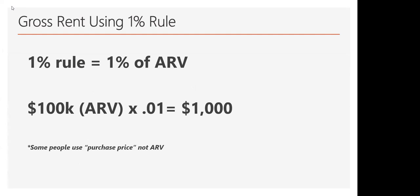Now let's talk about the 1% rule. The 1% rule, this is the rule that I use whenever I'm looking at property. If I'm looking at a property, the first thing I'm going to do is see, okay, how much am I paying for it as far as the after repair value? How much is it really worth? I'm going to take that times 1%, and that's going to give me a rough idea of what I should be able to get in rent.